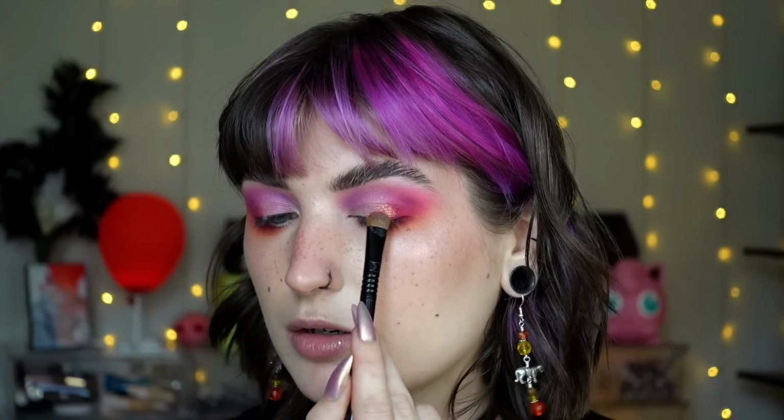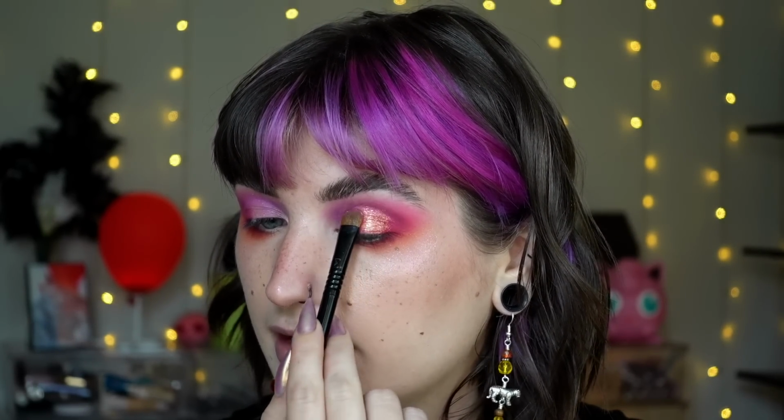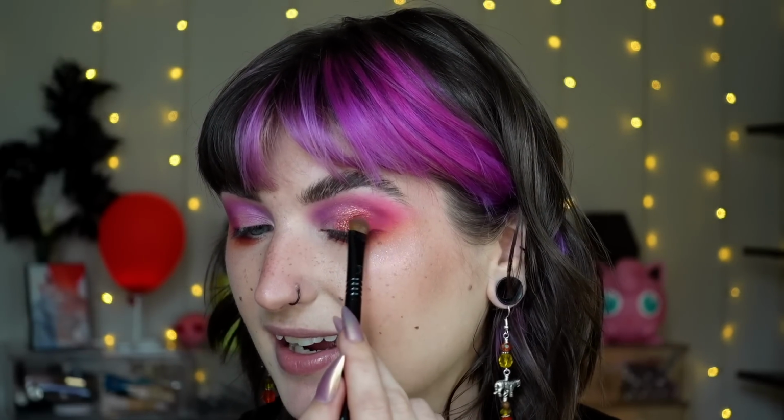So grabbing some Animalia first. Oh, it's so pretty. Oh my gosh, I think this was one of the first shimmers that I gave the go ahead. I was like, yes, this is absolutely perfect. Please and thank you. It's just so sparkly. I'm obsessed with how sparkly it is, my goodness.